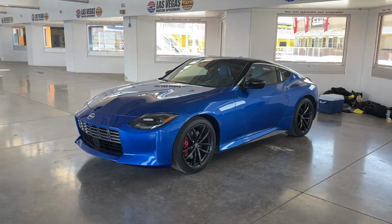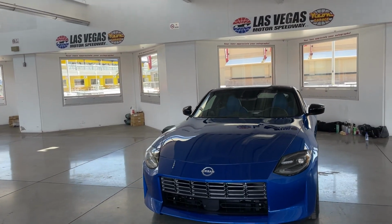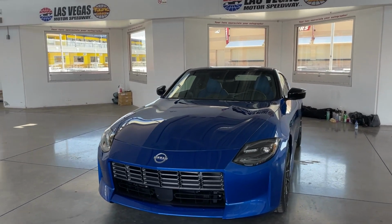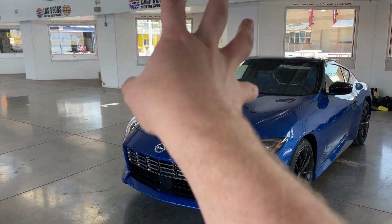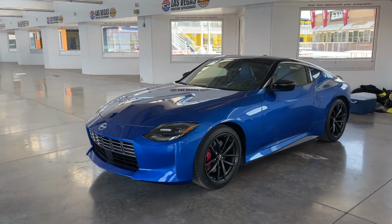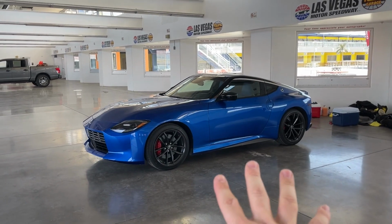All right, so that was the 2023 Nissan Z. I'm very impressed with the styling updates. I think they did just enough on the interior to make it feel modern, and that new engine adds a lot of thrust that wasn't there before on the 370Z. Now we talk about pricing, because I can finally reveal that to you.